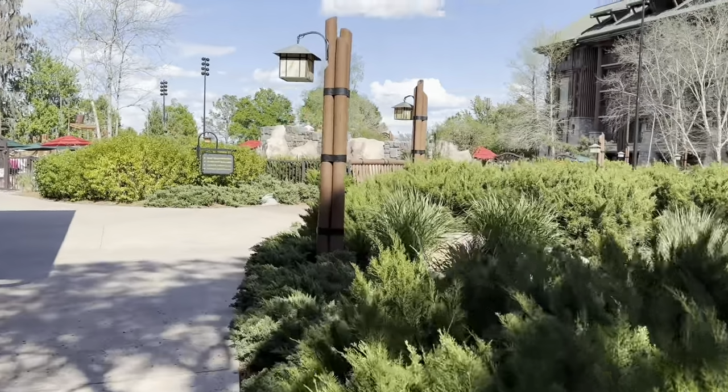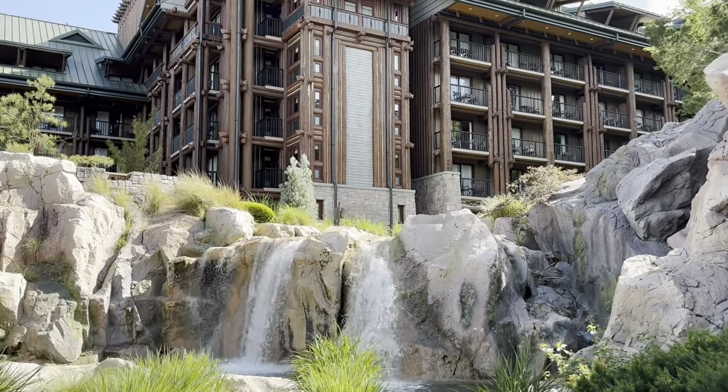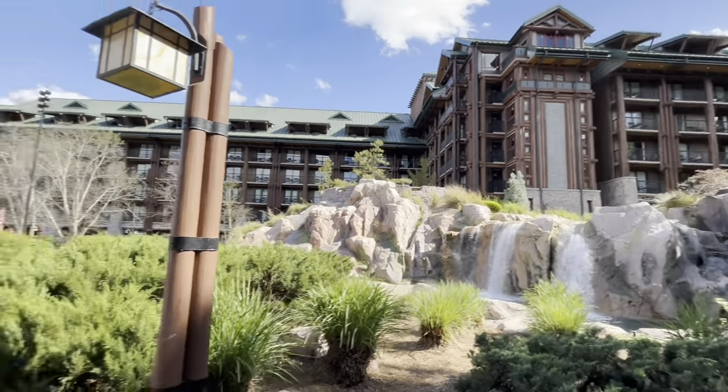Now we're back down the floor. Now here's a better view of that waterfall. And the resort, pull back a little bit, let you guys see how neat that is. Look at that. All right, take a picture of that.